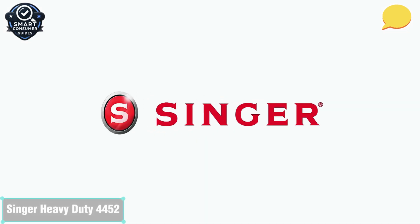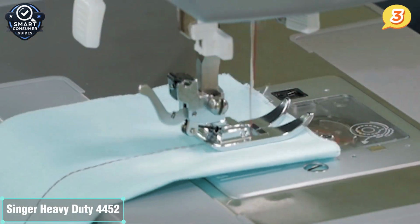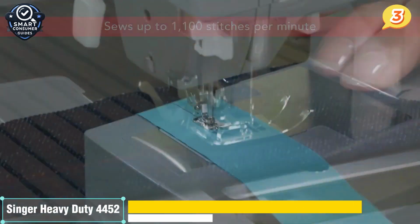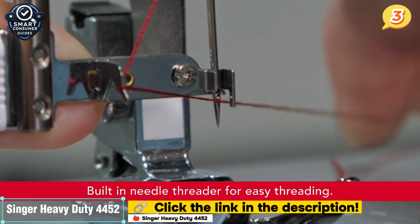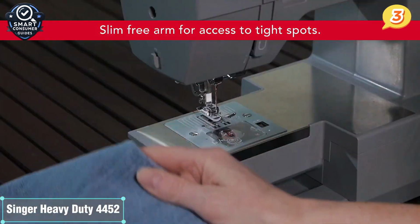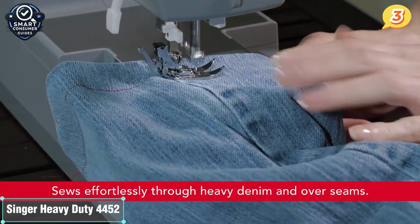Number 3. Singer Heavy Duty 4452. At number 3, we've got the Singer Heavy Duty 4452, a mechanical beast that's built to power through thick fabrics with ease. If you're tired of flimsy machines that jam at the first sign of denim or canvas, this one's made to impress with speed, strength, and simplicity.